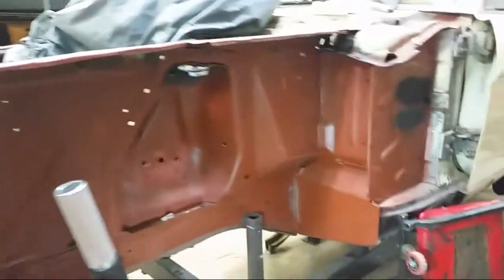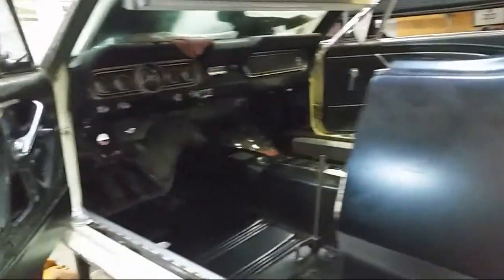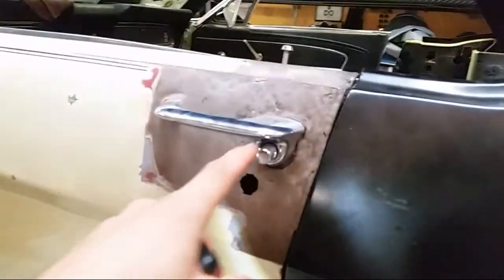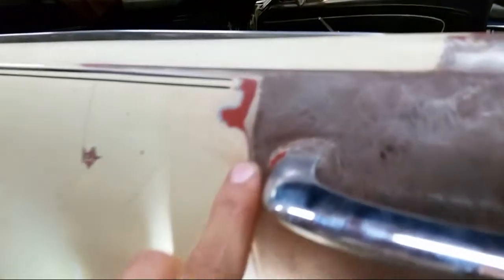Still need to clean up a few of the welds, but this side's epoxy prime or whatever. Red oxide primer, that's it. These quarters are just sitting on there. They're not welded on at all. This is someone else's butcher work here. So this is when I took the Bondo off, which you can see.